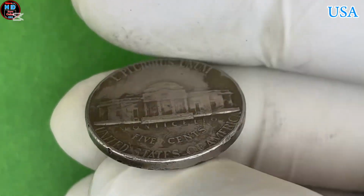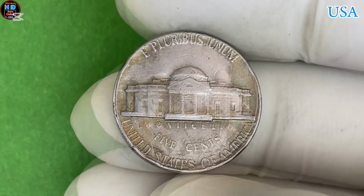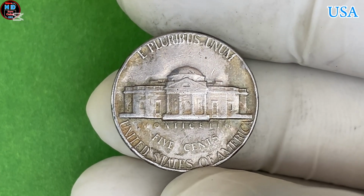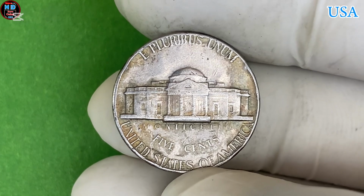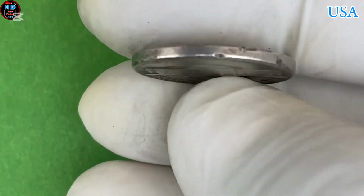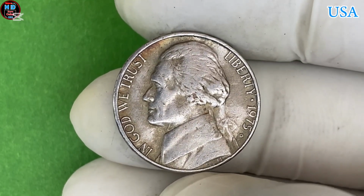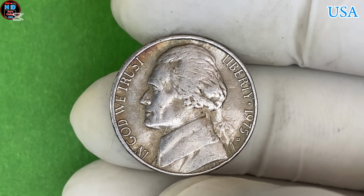Now, let's get to the heart of the matter. Just how much could a 1975 Jefferson nickel be worth? While the vast majority of these nickels are still worth only 5 cents, certain rare versions of the coin have sold for eye-popping amounts. Coins with minting errors, or those in uncirculated condition, can fetch prices in the thousands, sometimes even tens of thousands of dollars. This is the kind of value that can make a seemingly ordinary coin into a treasure worth a small fortune.